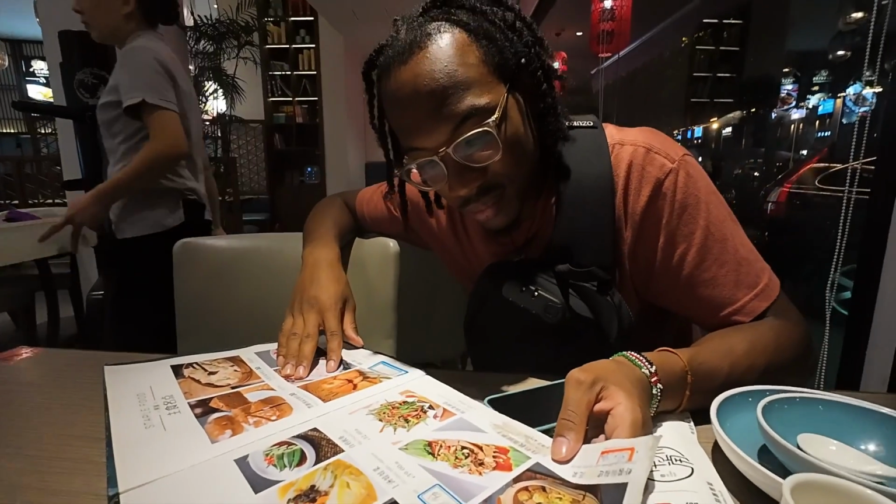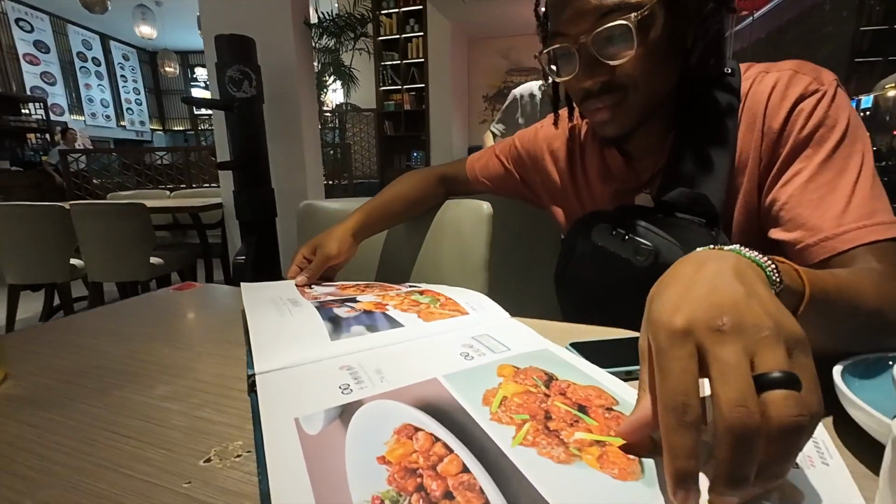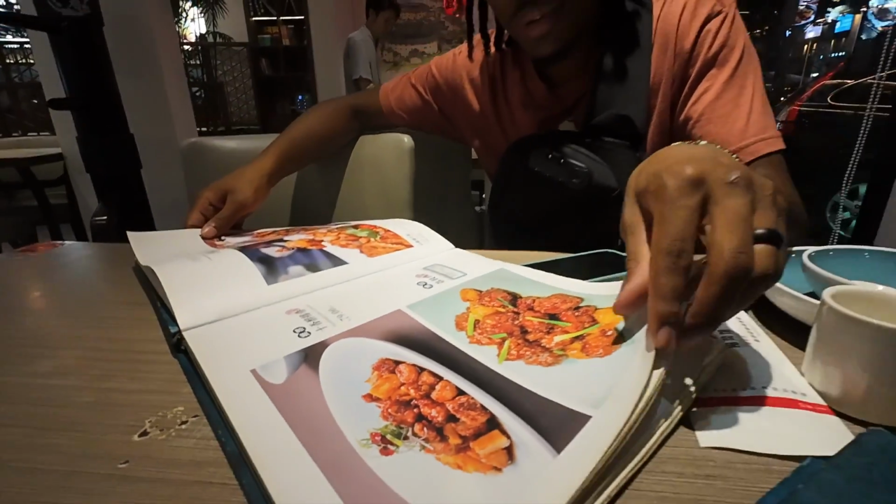So the first problem I ran into is that I had no idea what anything on the menu says, and the literal translations are like crazy names. It's like beef, lung, liver, whatever, or something. It's not like just beef rice or something like that. So I looked at what the guy had next to me and I ordered that.